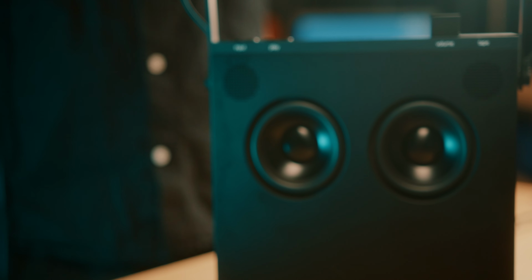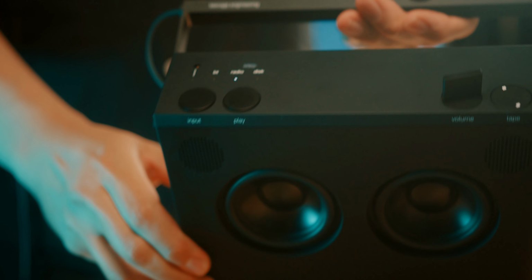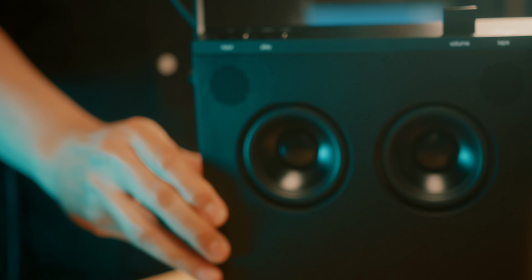And this makes me wonder about a lot of applications that some future synthesizers could have. For example, when you tilt the OB-4, it shows the battery status.